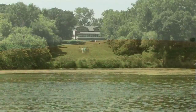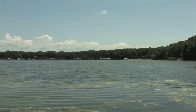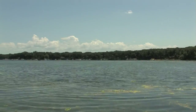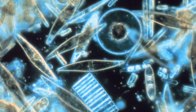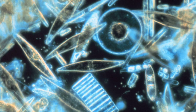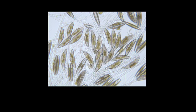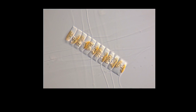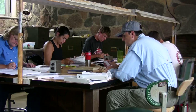In addition to prairie and forest ecology, Lakeside students can study aquatic life on West Okoboji Lake. It's an ideal place to learn about freshwater organisms like diatoms, single-celled algae found in nearly every aquatic habitat. They're ornamented on the surface, they're really quite beautiful under the microscope, and they're important ecologically. There really are very few places in the world where students can study diatoms, and we have perhaps the best class in the world for doing that right here.